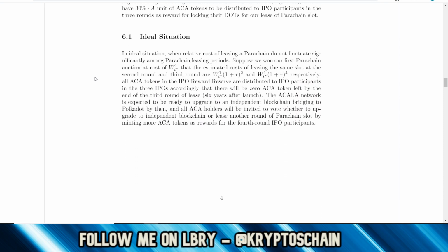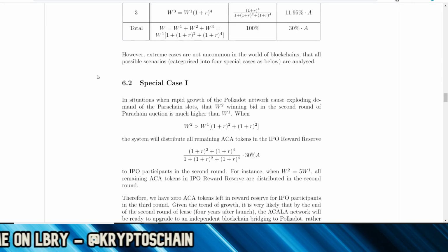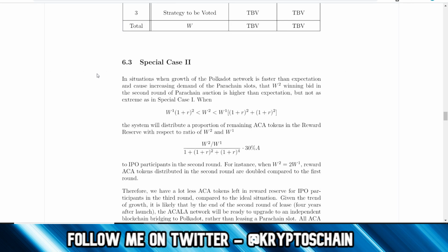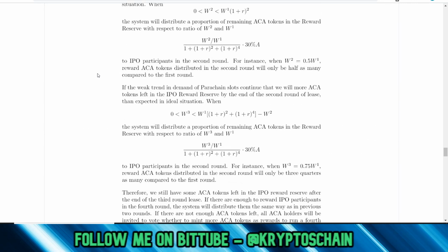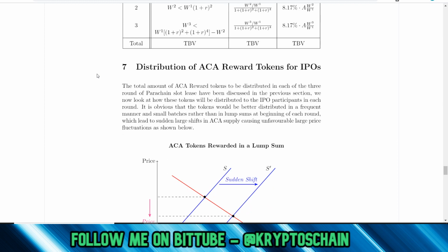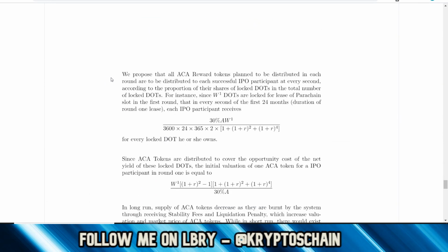So here we can see all this in-depth information. They've got special case 1, they've got special case 2 in case something doesn't happen, right? Special case 3, 4. So they've really thought out the plan, how they're going to distribute the ACA reward tokens during the IPO and so on.